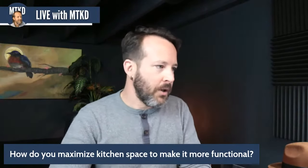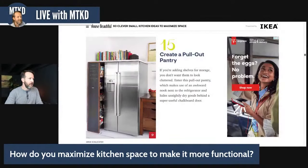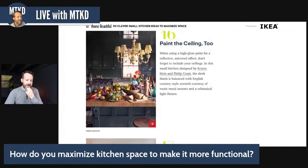So this article wasn't a hit for me. Let's bring it back up for a minute. We'll cycle through a few more. That's not the article, is it? Yeah, 15. Yeah, here we go. Paint the ceiling. All right. No, don't paint the ceiling. That's not going to maximize your space.